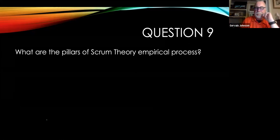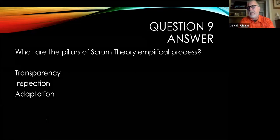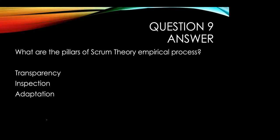All right. Transparency, inspection, and adaptation, right? Those are, and they still are, the pillars of Scrum. And I think they're the pillars of Agile. It doesn't matter what framework you use. I think this has become standard across the board. Heather typed it in as soon as you finished saying the question.